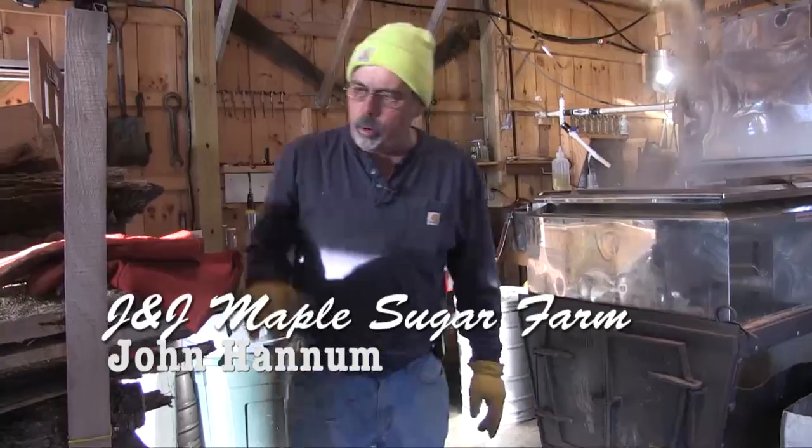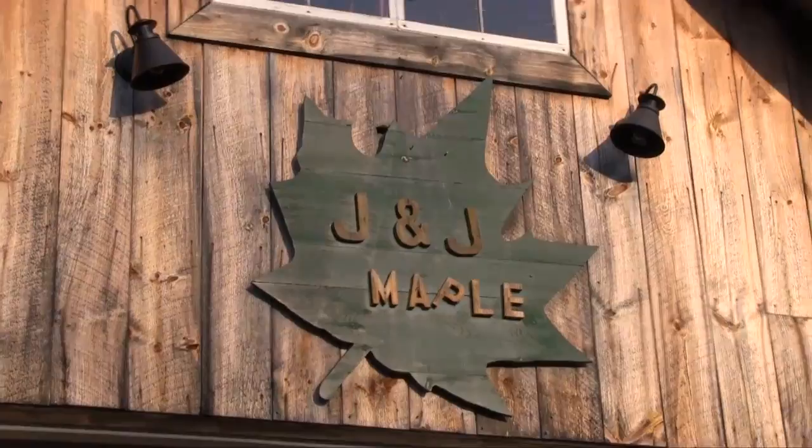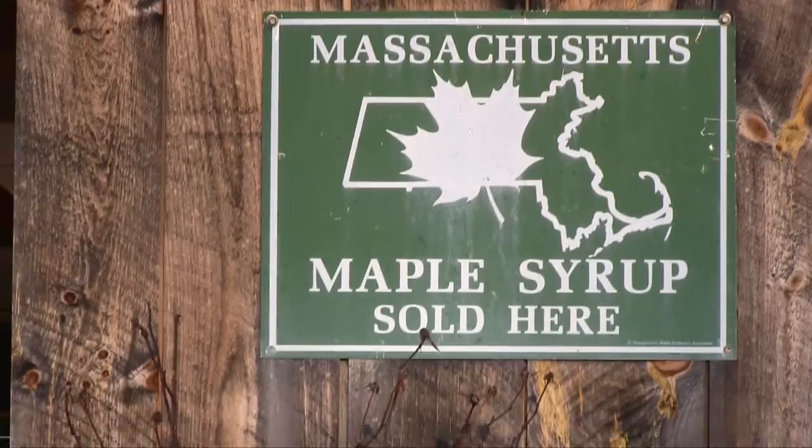Well, last year we made 400 gallons of syrup and sold 10,000 gallons of sap. So we're right around 600 gallons of syrup. It started as a hobby, and I guess it's like 12 hours a day, 7 days a week out here, but that's just the way that is.